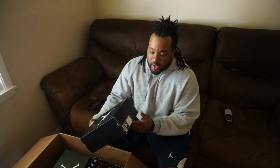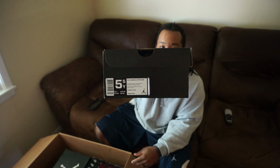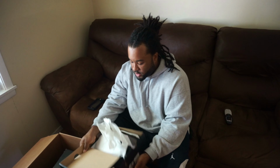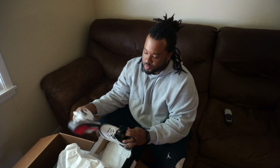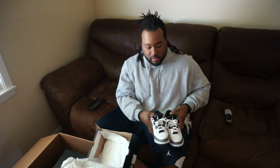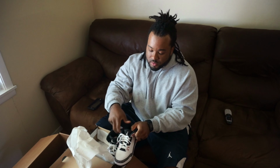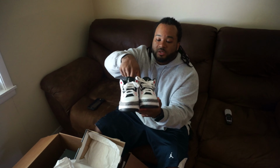But first up, we got some Retro 3 size 5Y. Retro 3 size 5.5Y. These are really clean. You can tell from the bottoms. These things could pass for DS. Really nice kid shoe. Size 5Y.